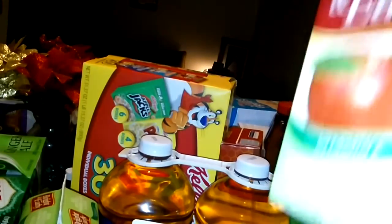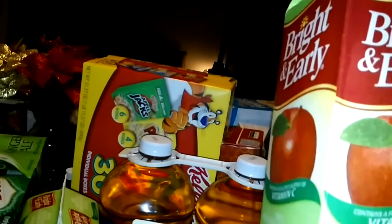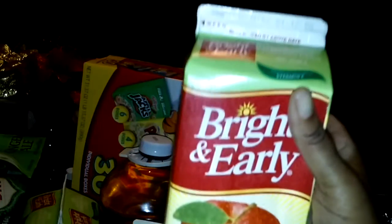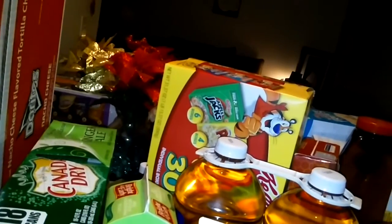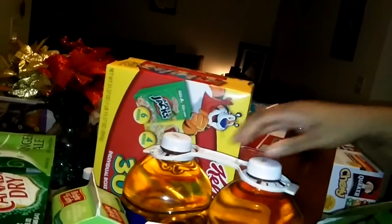Okay, so first few things I got, this came from Walmart. This is my favorite apple juice, the Bright and Early Vitamin C apple artificially flavored drink. I got three of these. This is my favorite drink ever. I got ginger ale. You guys can see, I got two of those from Sam's, and I got a big box of Doritos. I got two of these apple juices for Aiden, so he got four. He loves apple juice.